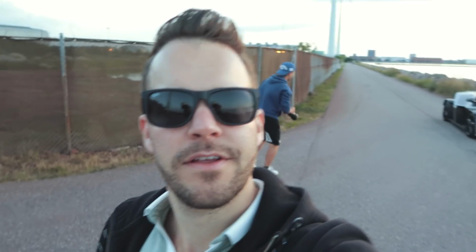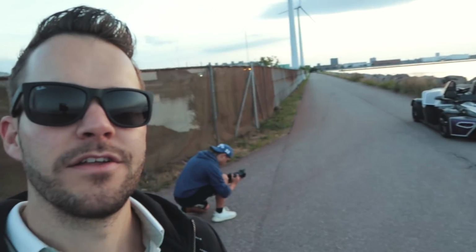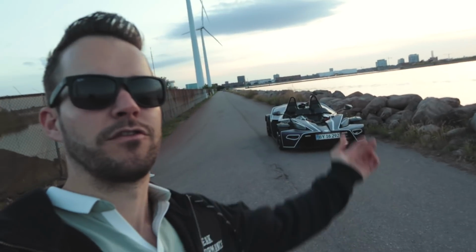Right, so now we are here still shooting, and you can see that now we have changed the position of the car so we can get some other things from this side. And you'll also be able to see that the color is actually changing from matte black to purple. And it's really nice with the sunset over here.